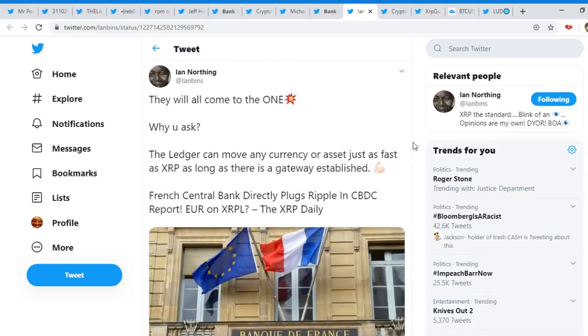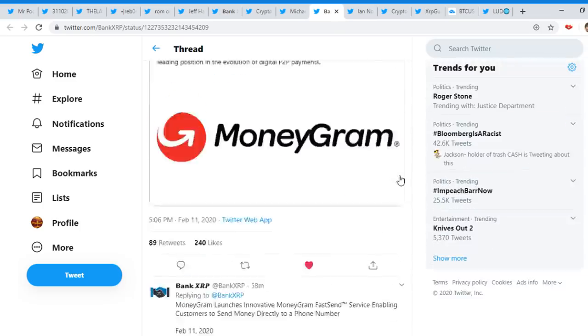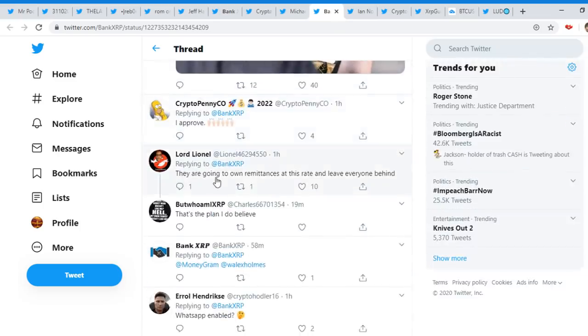More news, guys, more news. Tweets from Bank XRP. MoneyGram launches innovative MoneyGram Fast Send service, enabling customers to send money directly to a phone number. Look at that, February 11th. We go down here. They are going to own remittance at this rate and leave everyone behind. That's the plan, I do believe.